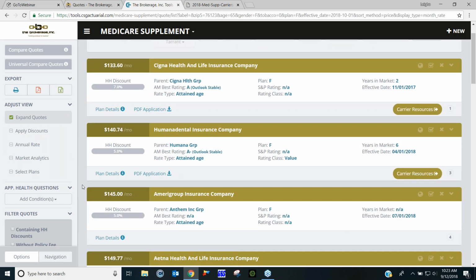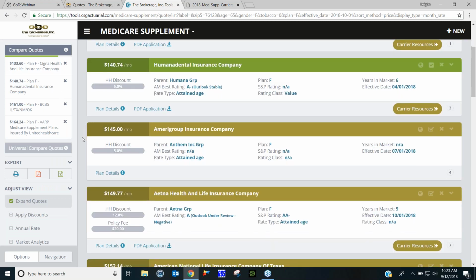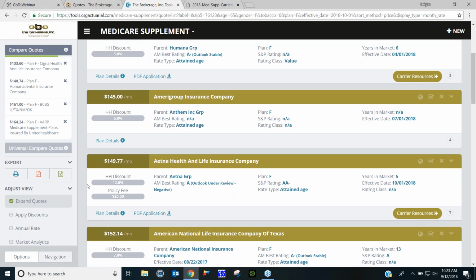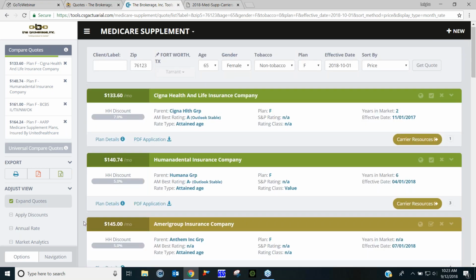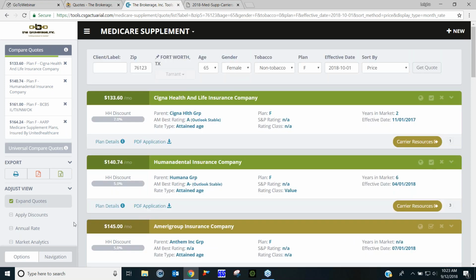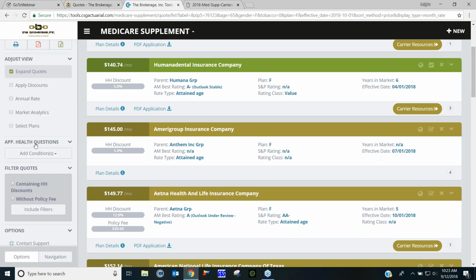All right, guys. So that is most of the stuff that has to do with our Medicare supplement quote engine. I did want to show one more thing, and that is the app health questions. So this is a nice feature.